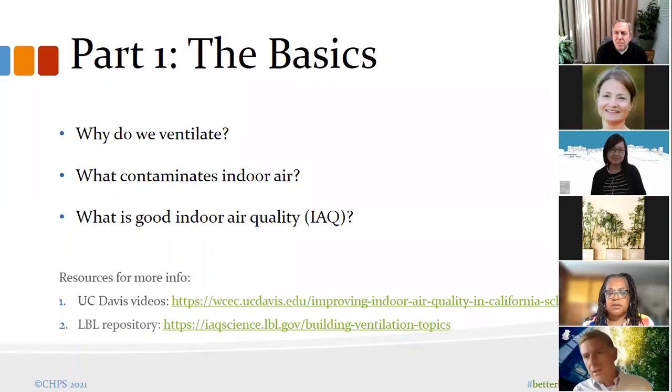The other reason, the reason that's really the focus of our discussion today, is we ventilate buildings, we bring in outside air in order to maintain acceptable indoor air quality, or good indoor air quality. And that is, we bring in outside air to dilute indoor generated contaminants from people, from the buildings themselves, in order to make sure that we're maintaining good indoor air quality.